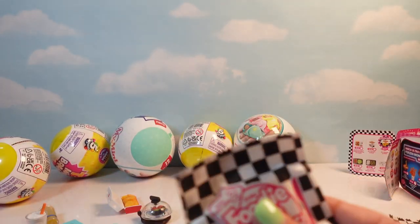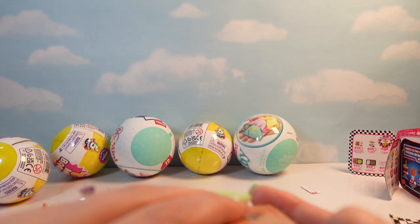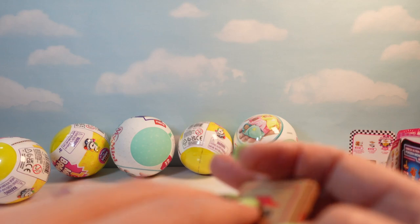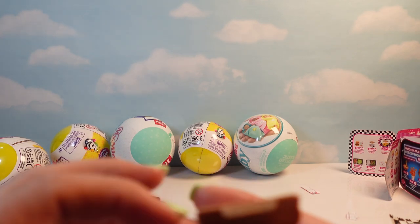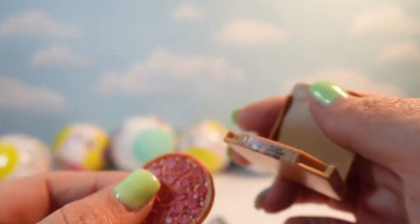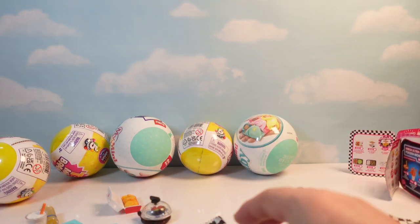Cute. All right. Ooh, the next one's flat. Oh, we got a pizza. And what kind of pizza did we get? Oh, I can't open it. Man, these are hard to open. Let's see. Looks like we got a pepperoni. Maybe a pepperoni and bacon. Or sausage. I like that the pizza comes out too. That's nice. These are great.